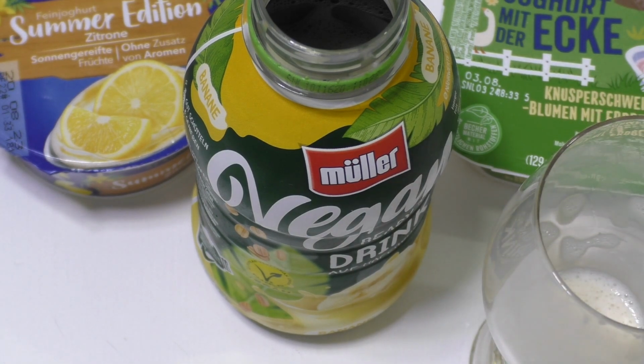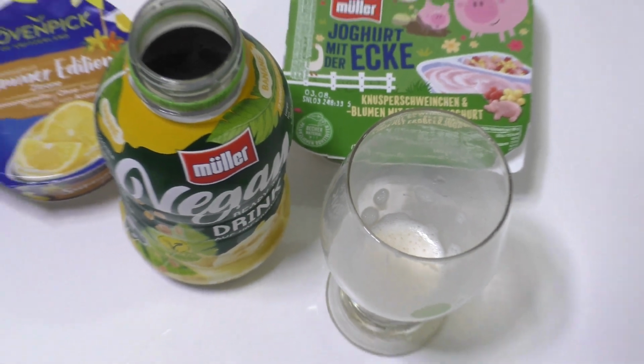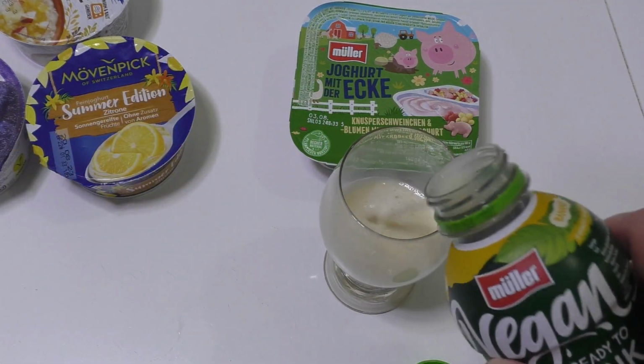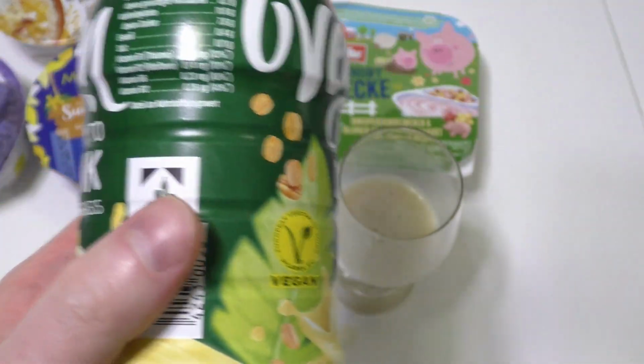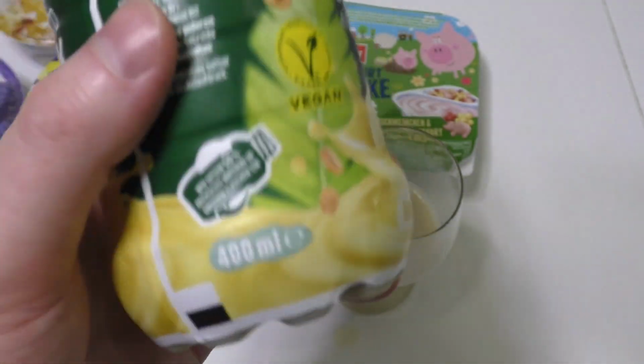Okay, the banana is definitely there. And it's finished with this very, very strong oat note or cereal. This is quite terrible. It's a very strong cereal finish.